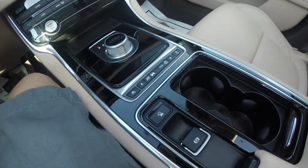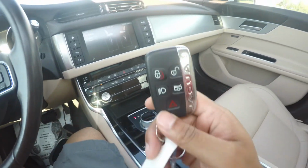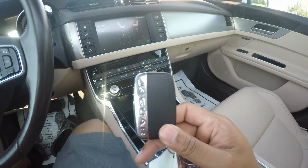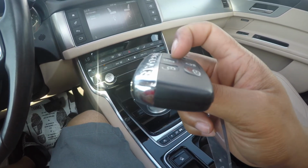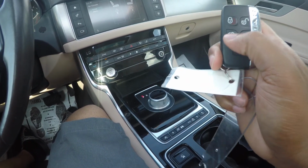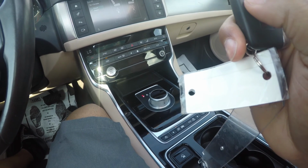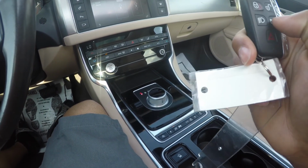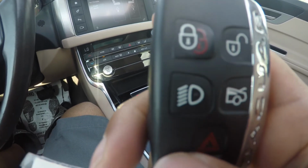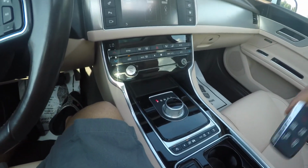Oh, this is the key fob. The key fob's dope. I love the key fob. Most cars you get a real boring, simple key fob, but this is nice just because of how it looks. Jaguar on there. It's a nice thick little key fob. It has the lock, unlock, and then this one, I don't know what that did, but it made the car beep. Trunk button, and this is the lights button, but I'm assuming it just flashes the lights. I don't know. And then panic button.